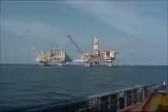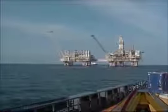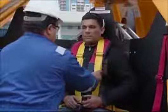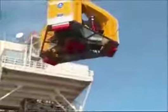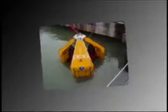The FROG-9 is designed to protect passengers from the four main risks involved in personnel transfer. Three-point harnesses protect passengers from falls. A rugged stainless steel frame protects from side impacts. The suspension system absorbs impacts from heavy landings. And finally, flotation and self-righting characteristics protect passengers in the event of immersion.